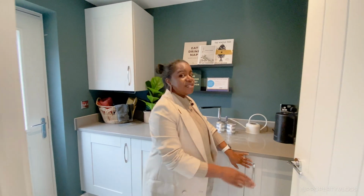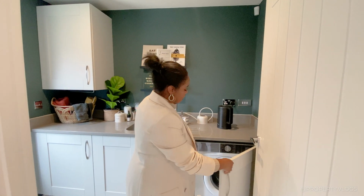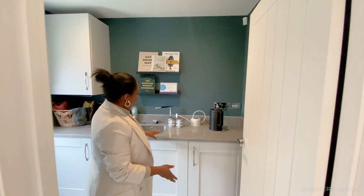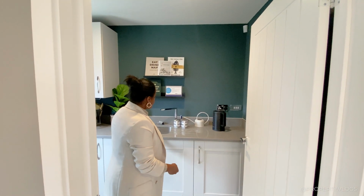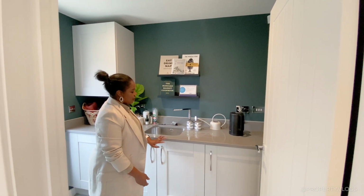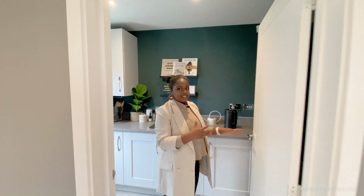Storage, and then there is an integrated appliance here as well. Let me show it to you. There you go. And the same quality in terms of the kitchen worktop, quartz worktop, stainless steel sink, mixer tap, and then the shaker style cabinets is carried on from the kitchen into the space.